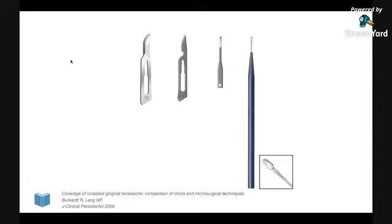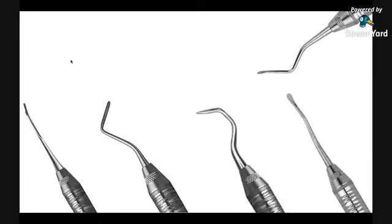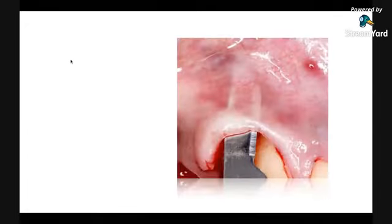And this is the difference between using a 15 blade or a 15C blade or a 69 blade or a sclerotome, that are the instruments that I use to do these kinds of surgeries. And the difference, well, here you can see the tunneling knife. We have different instruments here for different brands, TKN1, TKN2, Orban, Papaella, Allen.